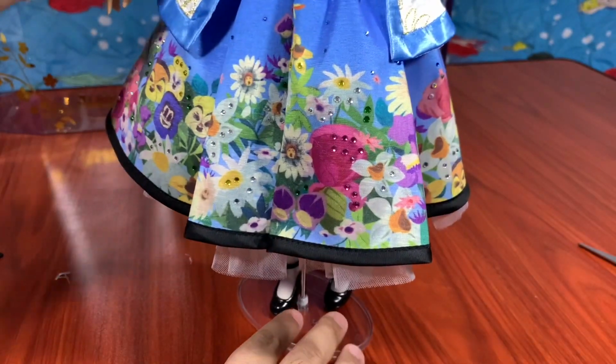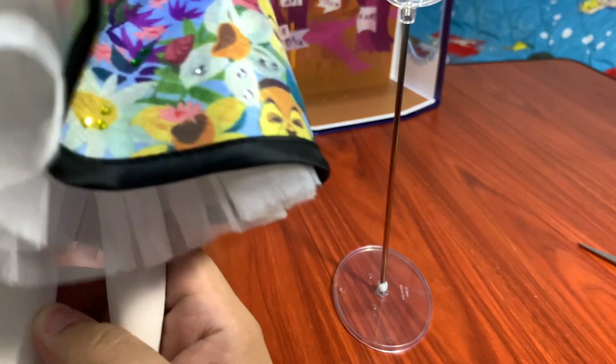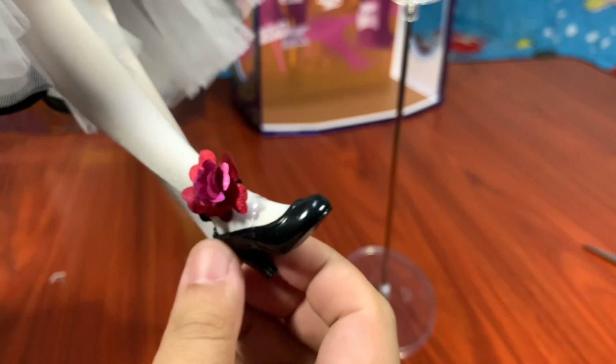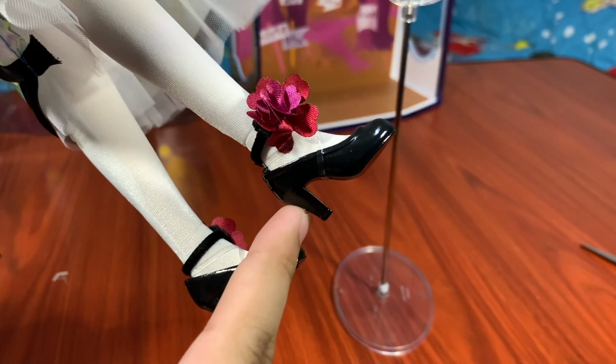And finally, we have her shoes. So let me remove her off the stand to show you guys her shoes. Ooh, okay, focus please, there we go. So they're like a version of the shoes she wears in the movie, but they're high-heeled now.